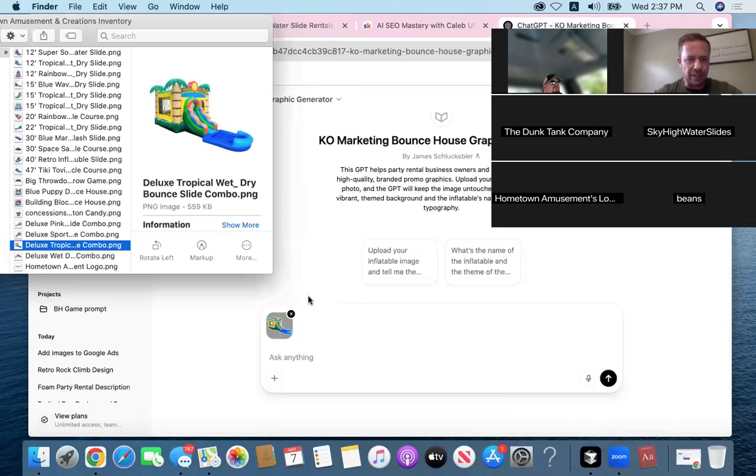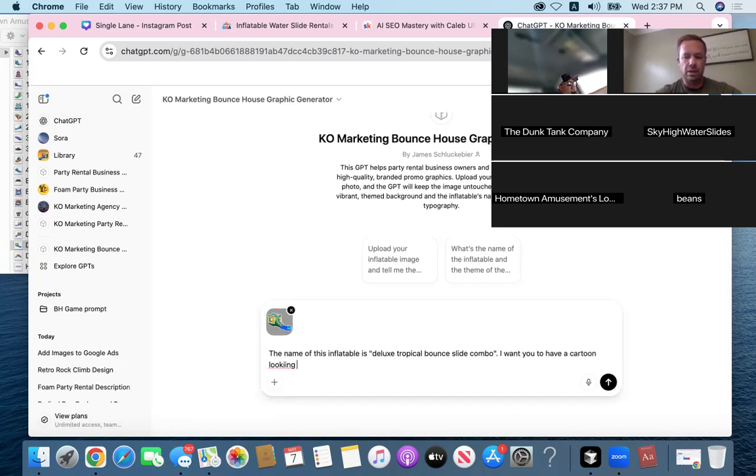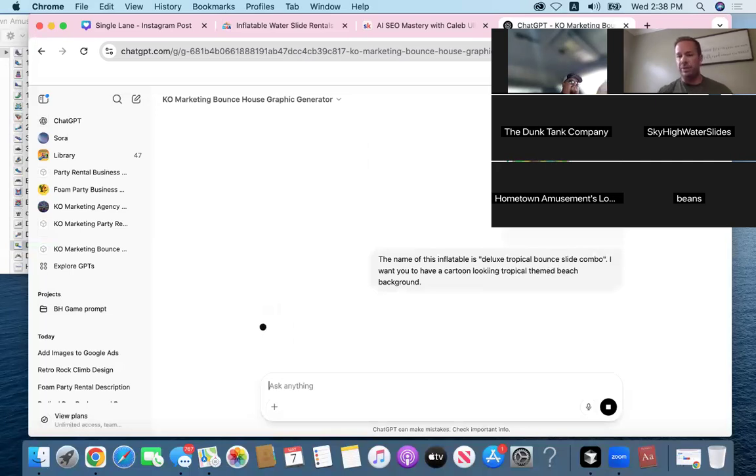So this is the Deluxe Tropical Bounce Slide Combo. The name of this inflatable is Deluxe Tropical Bounce Slide Combo. I always put it in parentheses. I want you to have a cartoon-looking, tropical-themed beach background. And we're going to hit enter. Now this will take probably two or three minutes to generate.